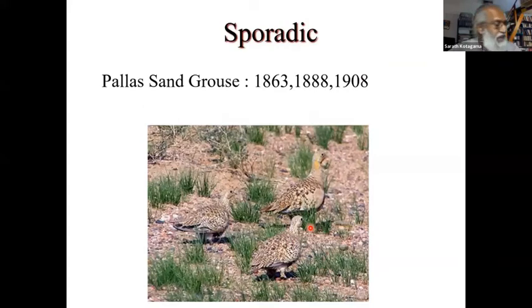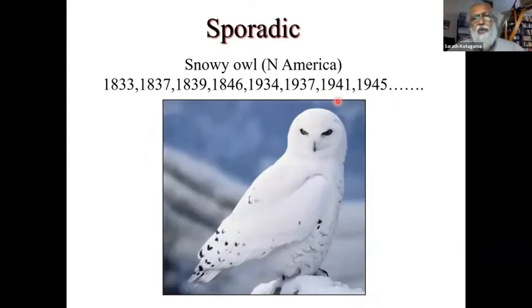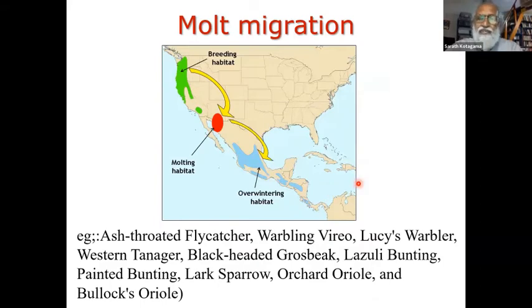Within winter, from time to time, there have been huge movements of organisms. I call them organisms because there is evidence of this type of movement even in mammals like the lemmings. Huge numbers, 1863, 1888, 1908, and so on. And similarly, snowy owls, in large numbers, where a huge number of birds move in one direction. This is very much linked with small mammal population changes also, where there is a boost, there's an increment of the bird population and also the movement. These are called sporadic movements. The reasons given are the sudden burst of food availability, a response to that, and the numbers of predators increase and so on.